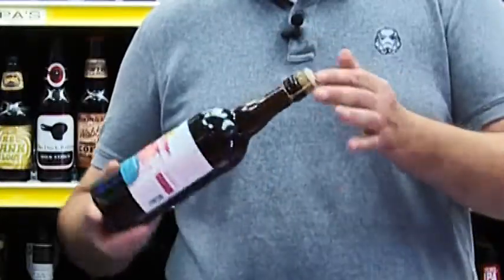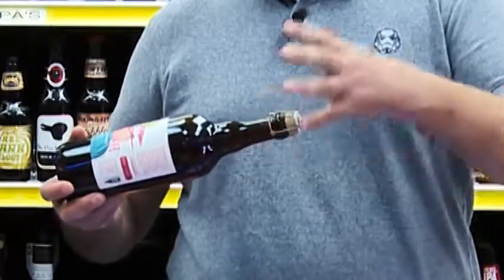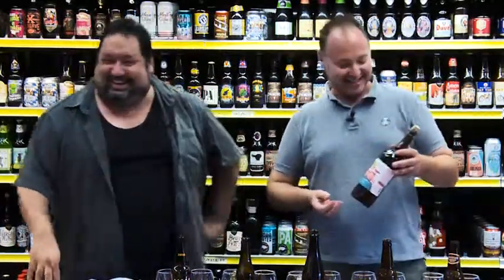Ideally, if they're beers that do have a cork, the idea is if you store them on their side, it keeps the cork moist, and then therefore it won't shrink, and then you don't have as much chance of getting air in it. Oh, you said that word. What? Moist. That's a bad word. But I get it. Okay, I understand. Correct.